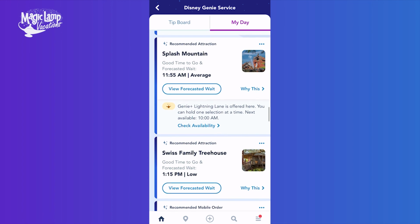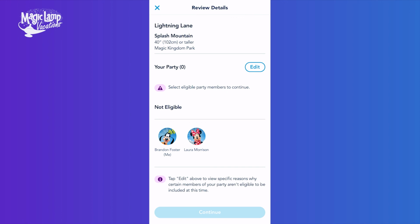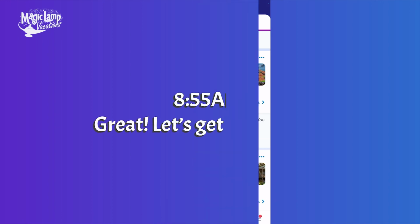Now, it does say when the next Lightning Lane is offered. So the next Lightning Lane, for example, Splash Mountain is at 10 a.m. And if I hit check availability, it'll say that we're not eligible right now because we still have a Lightning Lane we haven't used.